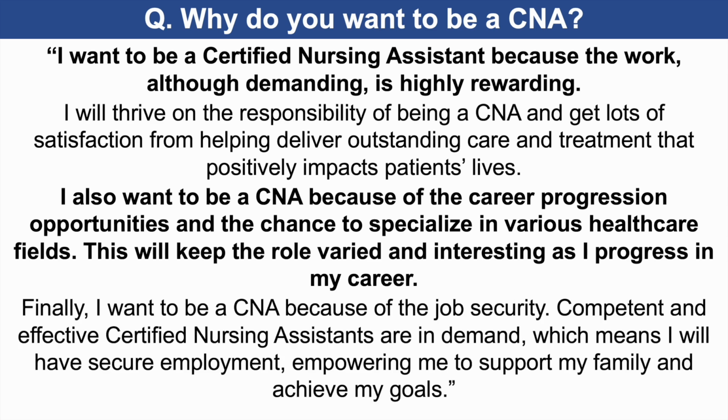And finally, I want to be a CNA because of the job security. Competent and effective certified nursing assistants are in demand, which means I will have secure employment, empowering me to support my family and achieve my goals. So that is another unique top scoring answer to one of the common CNA interview questions. Why do you want to be a CNA? And you can see how these answers are going to help you get hired at the first attempt.